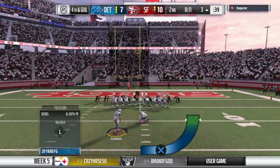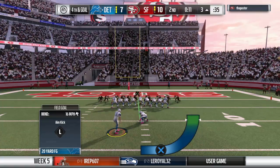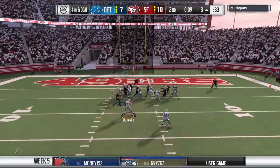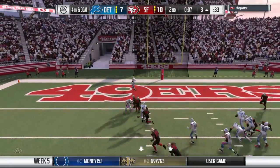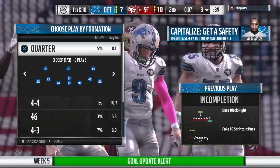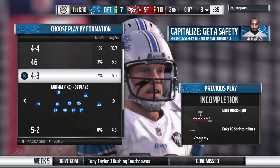So they won't get a touchdown, but here's a chance to at least get 3 to end the first half. From the right hash, and this one just a chippy. And it's a fake. He's going to throw it. And the gamble fails. It's incomplete.